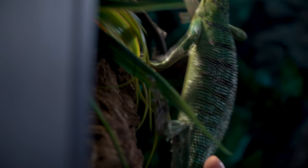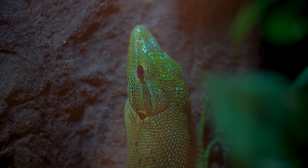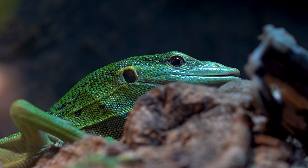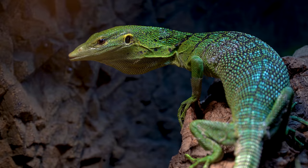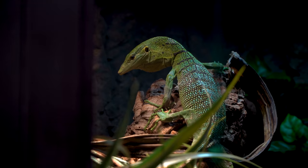And you can just see, look at how effortlessly they climb. That is absolutely incredible. Look at how good they look. I mean, can you imagine just coming around the corner, seeing it? See how they'll curl their tails and stuff like that? That prehensile tail is so cool. I tell you what, I am so stoked on this right now. They look absolutely incredible in this enclosure. And I'm on cloud nine, guys.